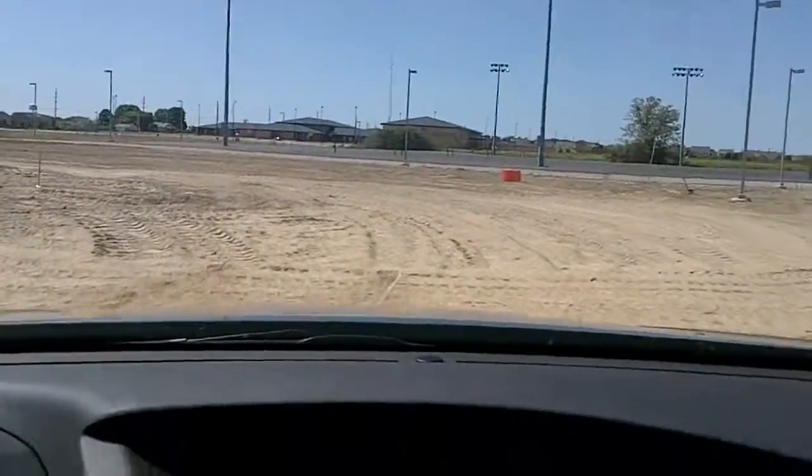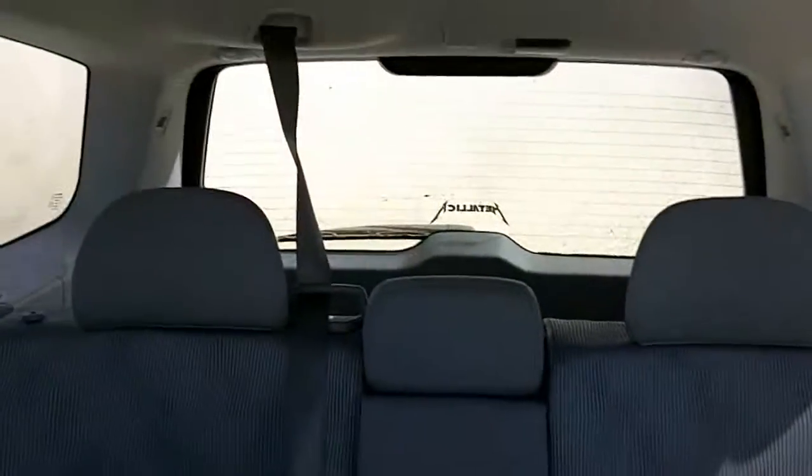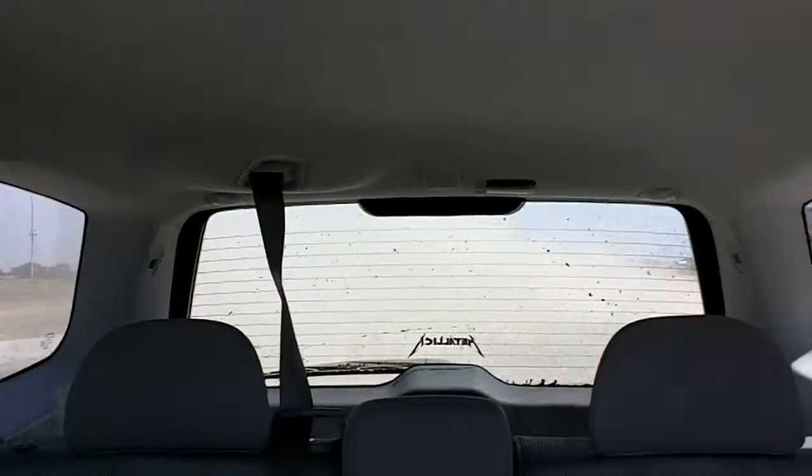It's the Dust Bowl, the Grapes of Wrath. Oh my God, look at my rearview mirror. Oh, the back of my car is covered. Okay, well, I'm going to the car wash now.